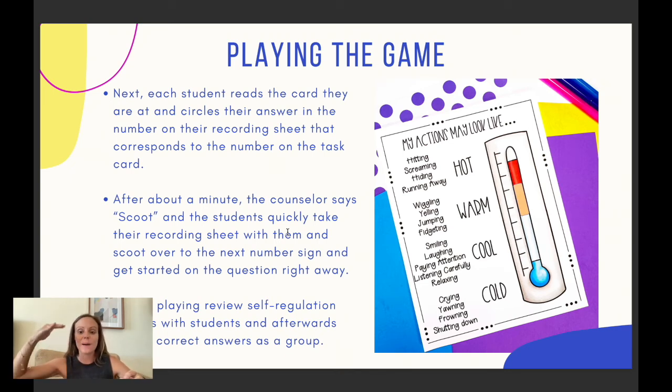So, heating up. So when they're hot, maybe they're hitting or screaming. But when they're cold, maybe they're tired or yawning. So we're going to talk about the feelings and actions for each of those temperatures. So that's how I like to explain self-regulation these days.